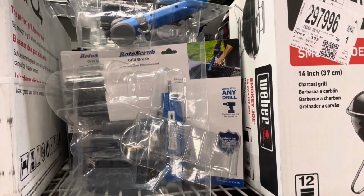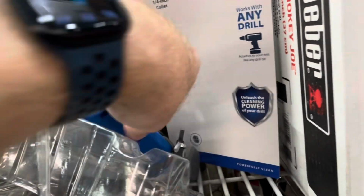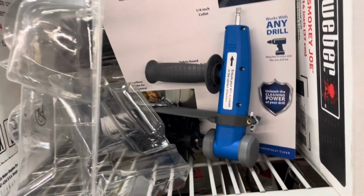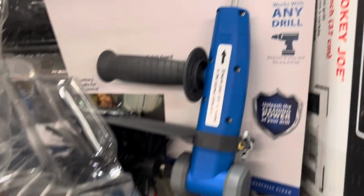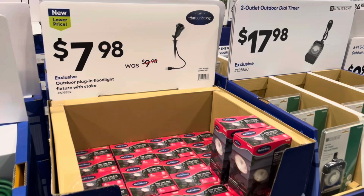So for $14 are these drill attachments. Basically this is just used to clean your grill. I don't really know if this is kind of scammy or not, but I don't really use a wire brush, I use one of those little cloth brush things. But this would definitely help if you have stuck on stuff. So it's 10 bucks off at $14.